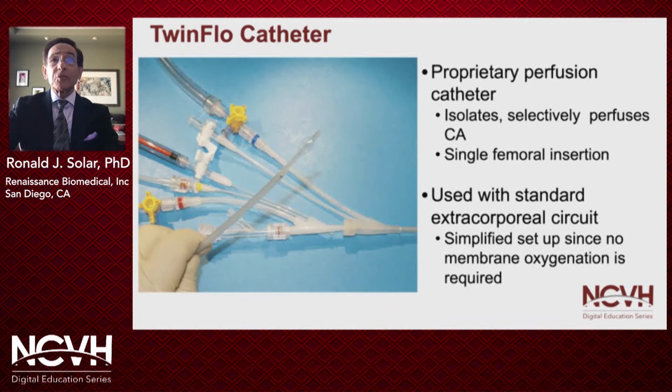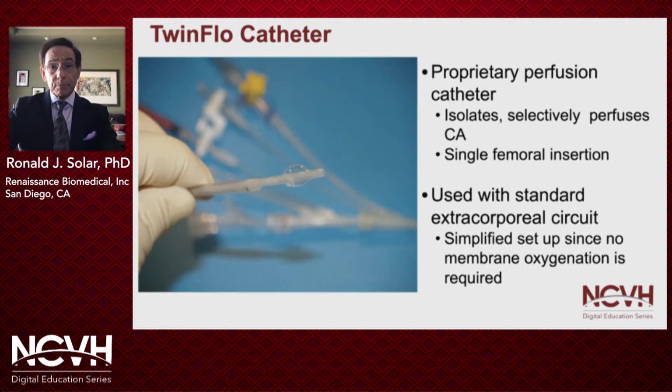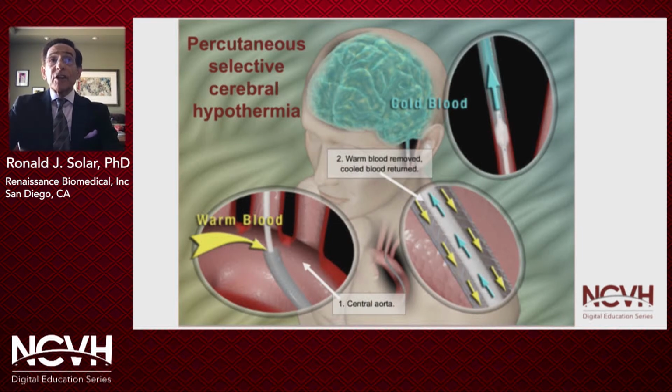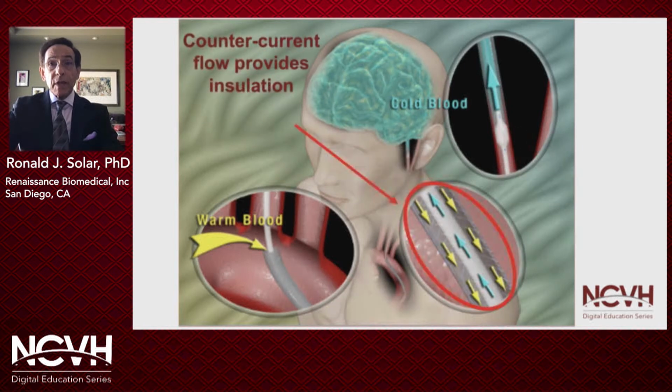The TwinFlo catheter is a proprietary perfusion catheter introduced by standard percutaneous transfemoral technique that isolates the carotid artery and selectively perfuses the brain with cold blood. As illustrated here, blood is withdrawn from a port in the catheter located in the aortic arch. The blood is cooled extracorporeally and then pumped directly to the brain beyond a very atraumatic occlusion balloon so that the brain only receives cold blood. This countercurrent flow design very effectively insulates the cold blood from the systemic circulation.